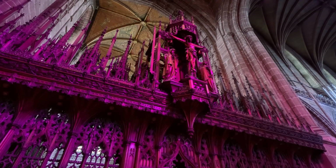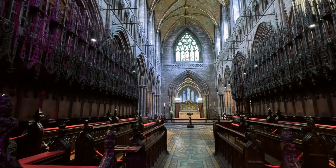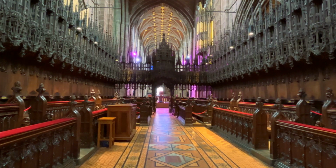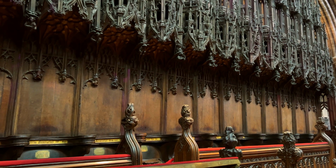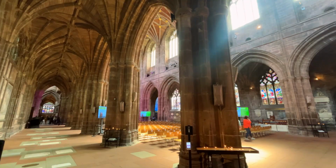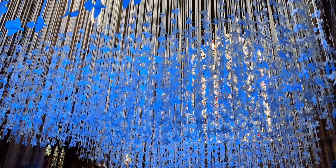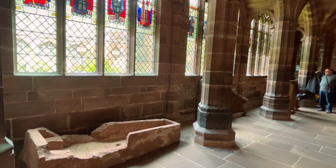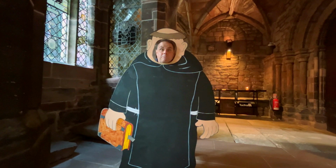And it's massive. The choir stalls in this cathedral are amongst its most historical and artistic features. They are from the 14th century, intricately carved, and are considered some of the finest in England. This cathedral is not just a place of worship. It's also a cultural and community hub, and I was glad that Wills was taking this so seriously.